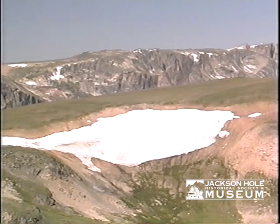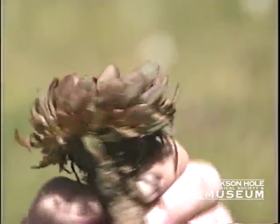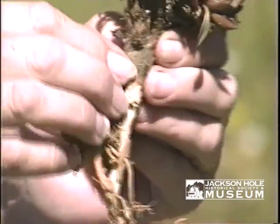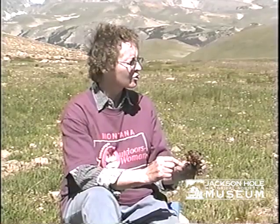One of the common plants near these late-lying snow beds is this big root spring beauty. This has a fat taproot that is starchy, and the whole plant is actually edible.